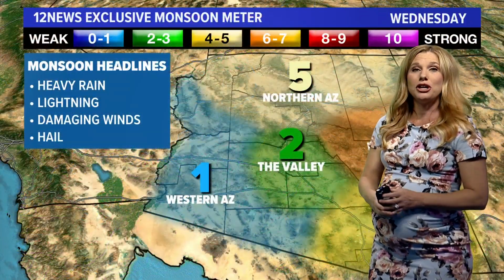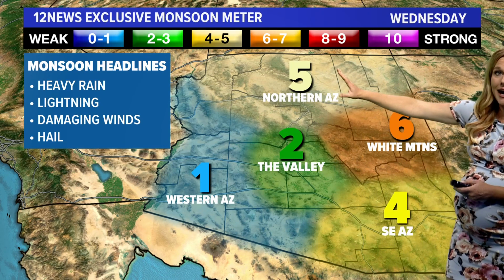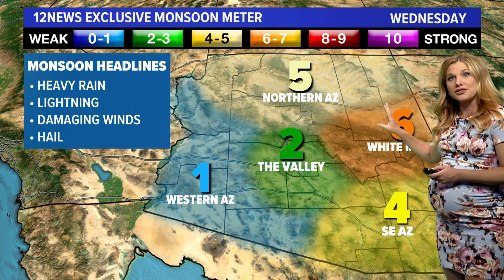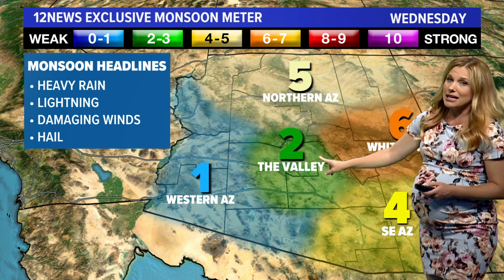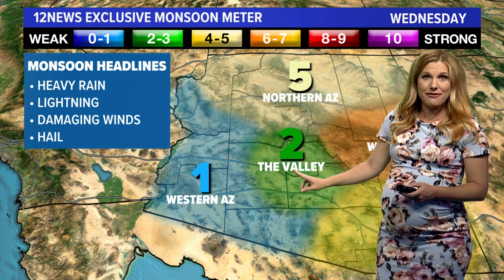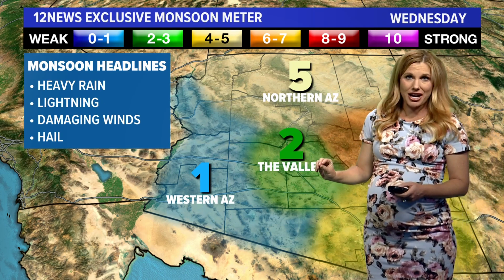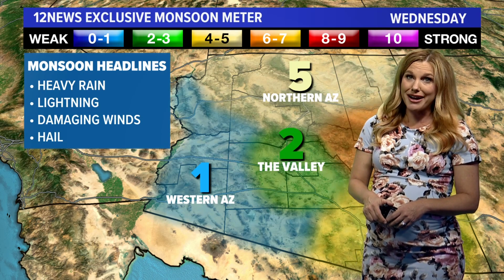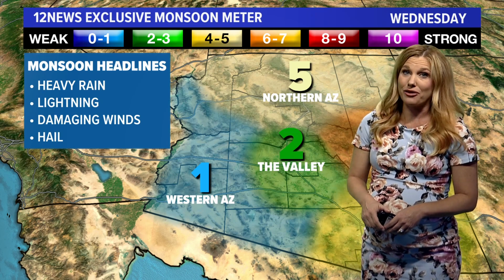Our monsoon meter for tomorrow, still looking at high coverage of storms during the afternoon and evening for northern Arizona and the White Mountains. Less coverage expected tomorrow in the valley. We'll just have a very slight chance for a late day shower or storm, but the majority of the day will be dry. It's just going to be humid with a high of around 100.